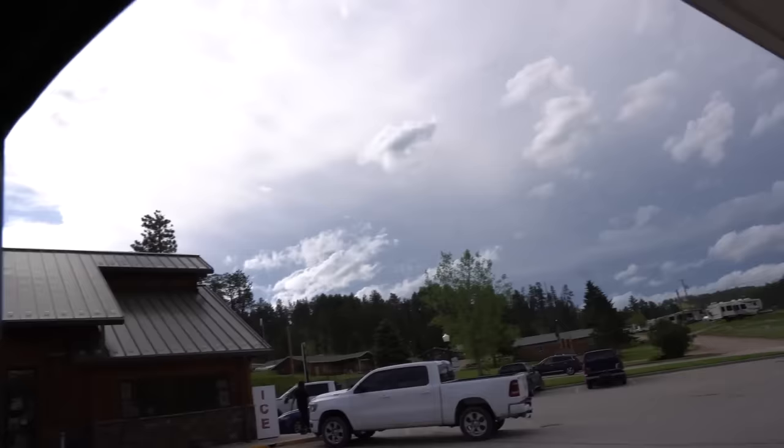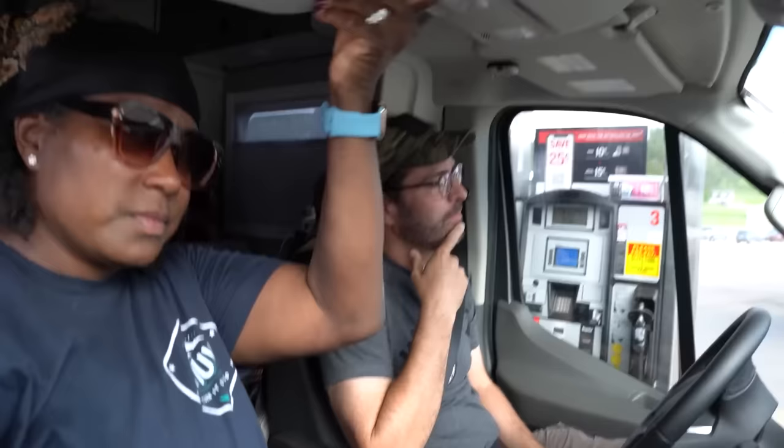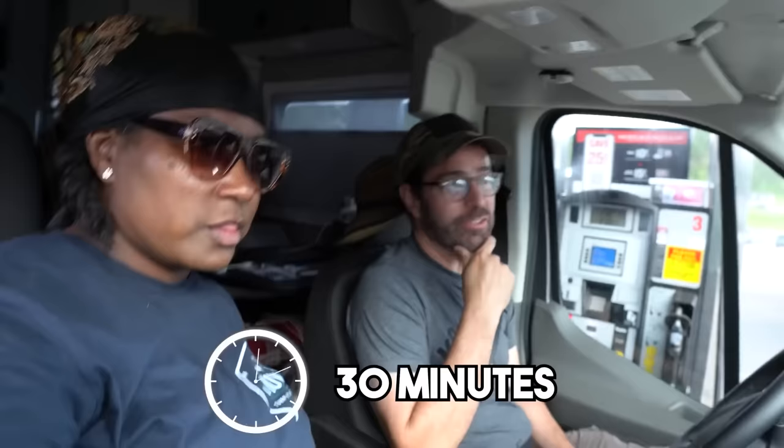I know, it's kind of funny. I'm getting some food here. You just stay in the overhang. We're about 30 or so minutes from Custer. So we also know it's probably going to hit around that time. Right? I'm trying to get a better forecast on this.